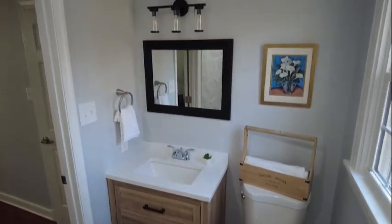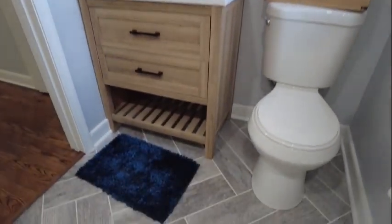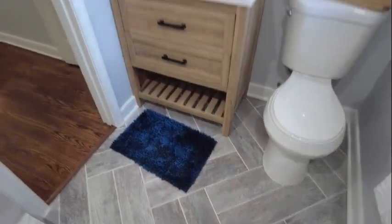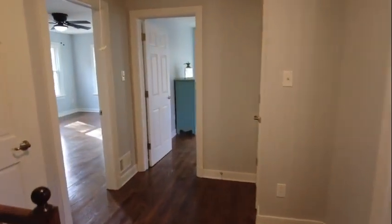And here on the other side, really nice looking fixtures and vanity. Once again, we've got a tile floor again. They mixed this one up. It's a little different than the tile we saw in the hall bath. I love when they give us different variations in bathrooms and don't just go ahead and put the same thing in every bathroom. It just gives it a little bit more character.